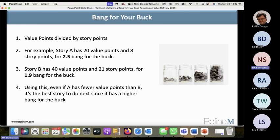You got the story point, you got the value point, and you got the bang for the buck. So the backlog items should be sorted based on the bang for the buck, the highest bang for the buck on the top, and the lowest bang for the buck at the bottom. If you do it this way, you will be delivering more value in every release and every sprint, because that's how you prioritize.